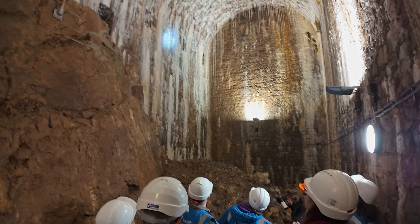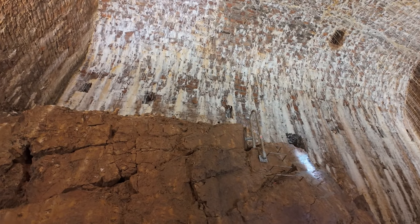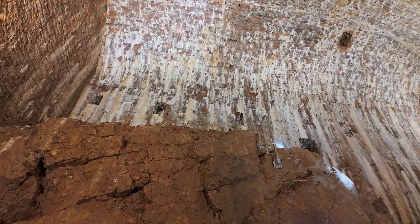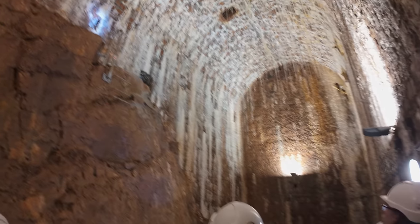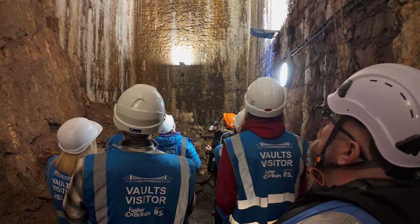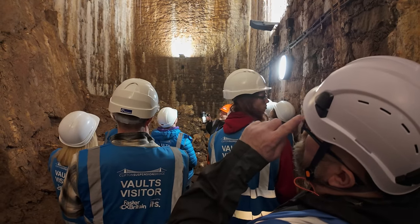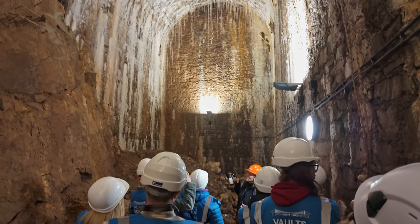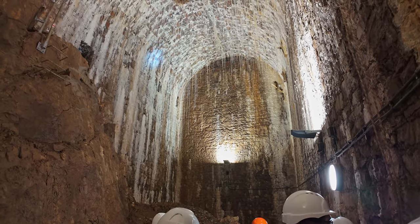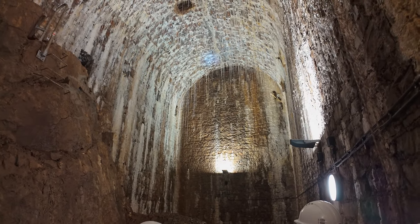Very good question. Those little holes are called putlogs. They go into the stone, don't they? These were used for scaffolding, and they match up with the wall on the inside for when you're building the false archway. So they go from the bottom up, they support the archway going up, and then those would be the ones supporting as they were building the top.